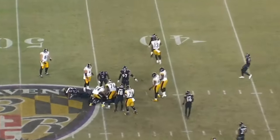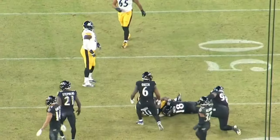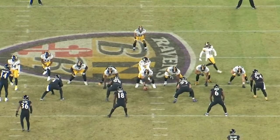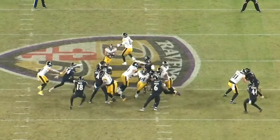Again, boxed in with him. And I think that's Travis Jones this time. Queen going to beat George Pickens to the inside. I think, is that Travis Jones or Urban? Going to win their block. It is, it's Travis Jones. So both of them got him boxed in.